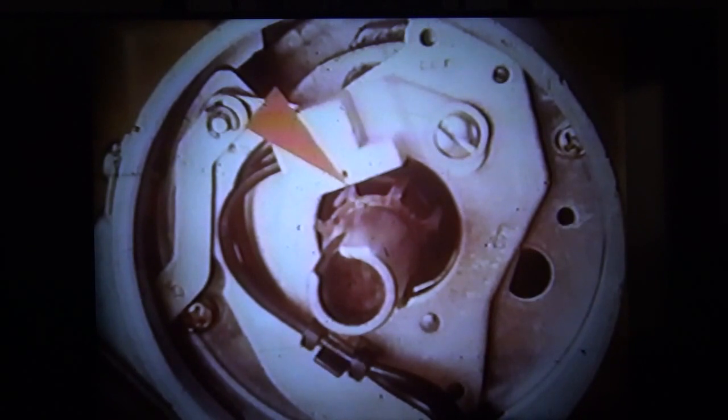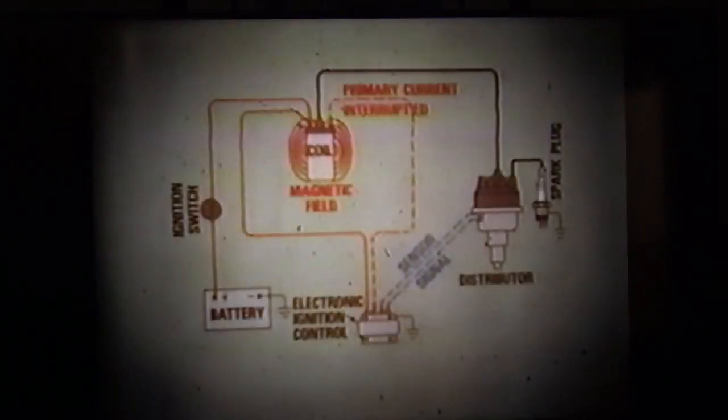The sensor is a small, finely wound coil which receives an alternating current signal from the electronic ignition control. It is, very simply, a metal detector. The sensor detects the metal teeth of the trigger wheel. Whenever the leading edge of a trigger wheel tooth lines up with the center of the sensor coil, a signal is sent to the electronic ignition control. The signal, shown in blue, causes the electronic ignition control to interrupt the flow of current through the primary ignition circuit, just as the breaker points do in a conventional ignition circuit.